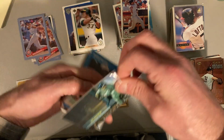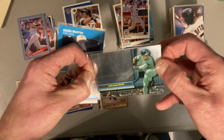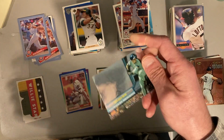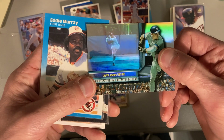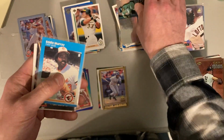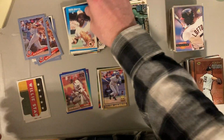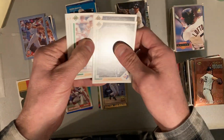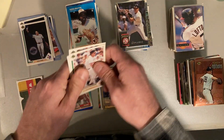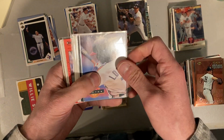Let's take this one out and see what this looks like here. If we can get it out. It's kind of stuck. There we go. Yeah, so this is a hologram one. There you can see the actual card. It's actually not a bad card. There's an Eddie Murray, '87 Fleer. Scott Cooper. There's another handful of Nolan Ryans there. Cal Ripken. So lots of duplicates in this one, but at least they're duplicates of good players and good names.